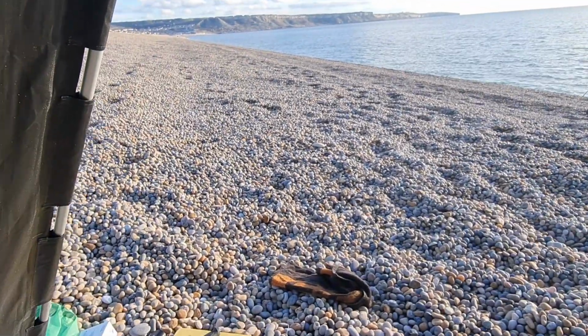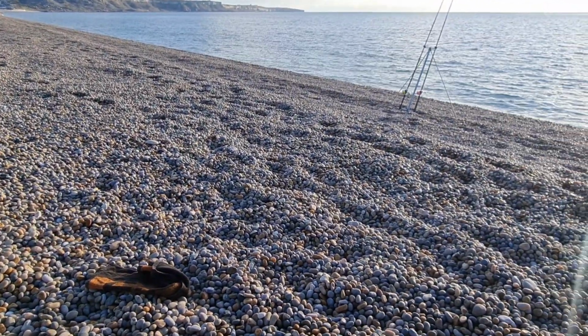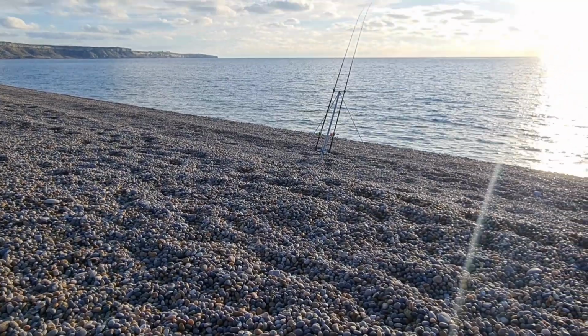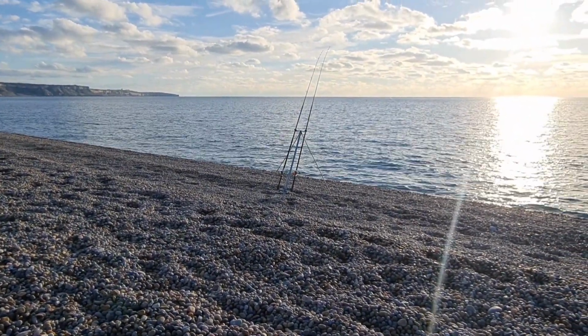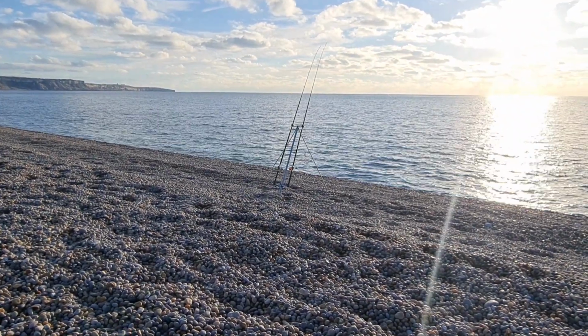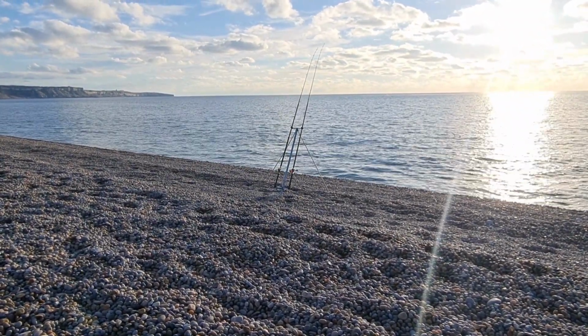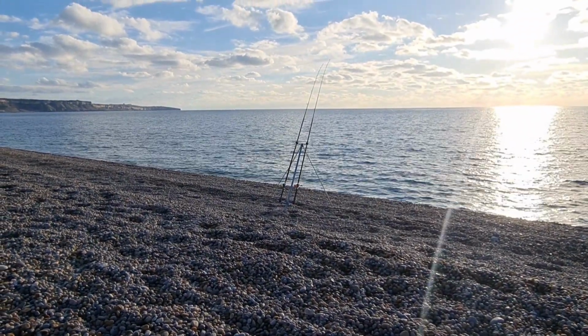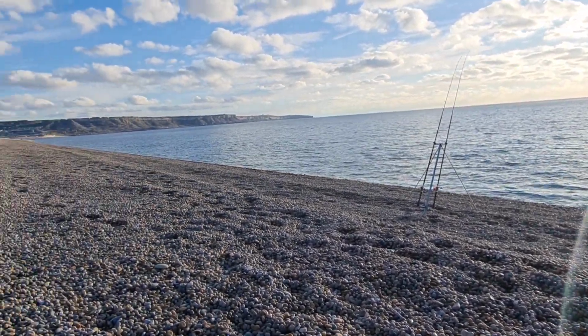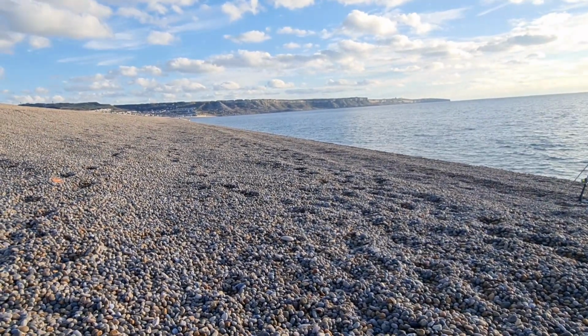But yeah, it's absolutely gorgeous. They said that wind was going to swing round to the south-southwest, which it unfortunately has done already. Only a slight breeze at the moment, but they are saying it's getting up quite nasty later. But we'll see. Hopefully that don't come through until after midnight or whatever. But it is what it is. But yeah, it's absolutely gorgeous down here.